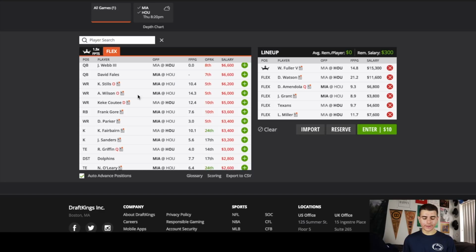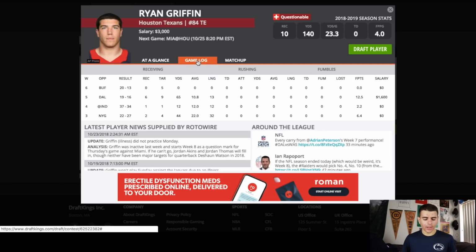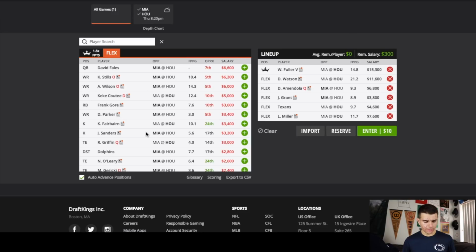But at this point down here, this is a guy that I want to touch on, Griffin. What's he doing? He didn't practice Monday, was inactive last week. He's at 3K. This is an interesting spot too because he's definitely getting the targets when he's in the games. But maybe somebody to monitor and see later in the week. But I was just going to be looking for the kickers here.